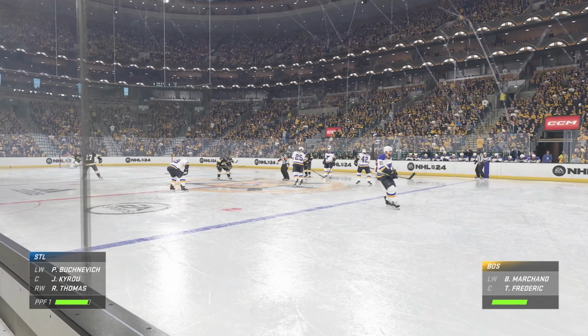Frederick's side still shorthanded here as they slide in for the faceoff. Boston's won the faceoff at center. And that's intercepted. Centering in front. And another pass. Another pass. Another pass. Can't connect on the play. Puck is cleared out of the defensive zone.